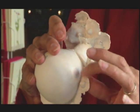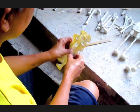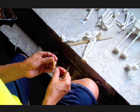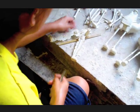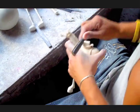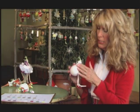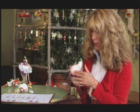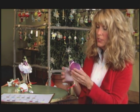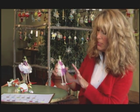Obviously, this has a lot of work still to be done on it. All this extra resin has to be cleaned and chipped away. The whole thing has to be sanded, which is a labor-intensive process, and then it has to be primed. So then eventually we have the excess trimmed off and the perfectly sanded white ornament, and it's primed for painting.